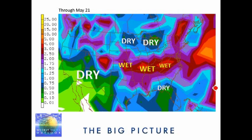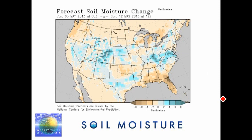But it still looks like the eastern parts of the Carolinas will be a fairly quick drop-off from wet to getting dry, and also it looks like it should be drying out over the southern parts of Alabama and Georgia as we get into the middle part and the latter part of May. So soil moisture changes through May 12th. It looks like most of the area gradually dries out a bit as the precipitation frequency this week reduces. We do have some possibility of increasing soil moisture in the western Carolinas and Virginia as that closed low moves up into that region.